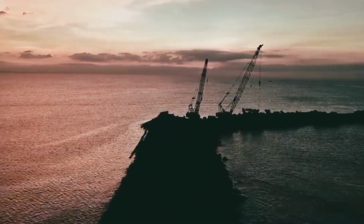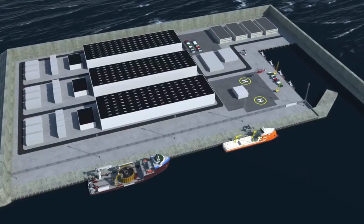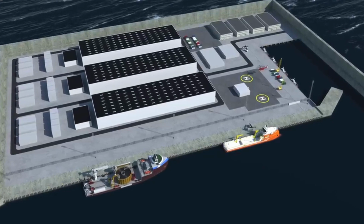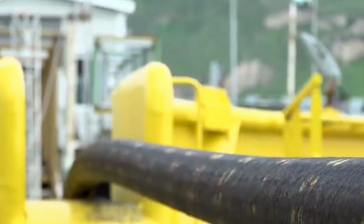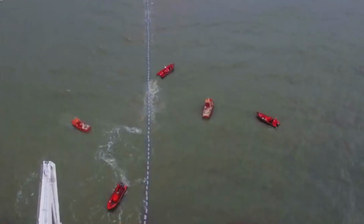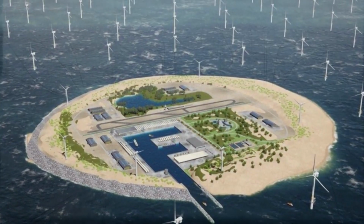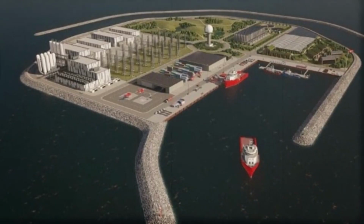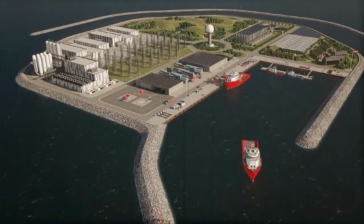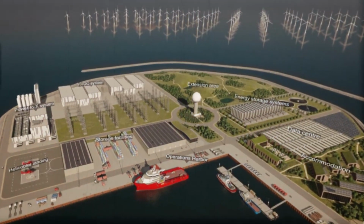Denmark, the land of windmills, is taking renewable energy to the next level. They're building islands dedicated to offshore wind farms, and it's like they're saying, Mother Nature, we're all in. These islands are set to increase Denmark's wind energy capacity by 7-fold. They're basically creating a paradise for wind turbines. Construction started in 2024, and soon, Denmark will be the world's clean energy Disneyland.